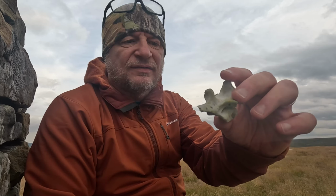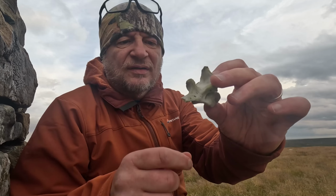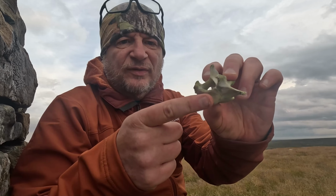I found this, what I think is a sheep's vertebrae here, and you can see the pad where the disc would have sat, and the vertebral foramen and the spinous process, and it's got one transverse process left. The other one's snapped off. At least I hope it's a sheep's. It's got to be a sheep's.